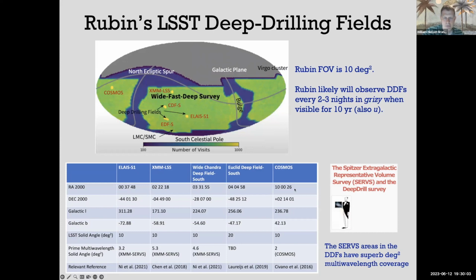For example, the famous Cosmos survey has its best coverage over 2 square degrees of the 10 square degree deep drilling field. And here listed are all of the Rubin deep drilling fields with some of their details. And for these 3 fields, the 3 here on the left, there are areas known as the SERVS areas, which stands for the Spitzer Extragalactic Representative Volume Survey, that have truly superb multi-wavelength data.